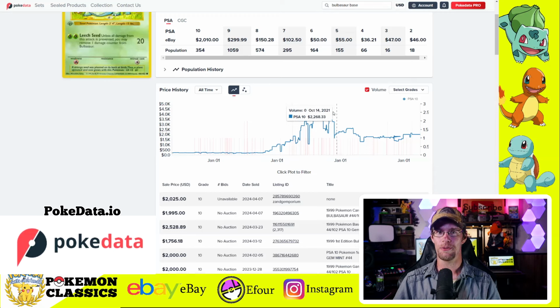Now that's a far cry from the 30K Bulbasaur memes of 2020, but taking a look at the price graph, you'll see that this card has come down considerably since its all-time highs. Just kind of an interesting thing to look at is how hype can propel a card and how quickly it can come back down to earth.